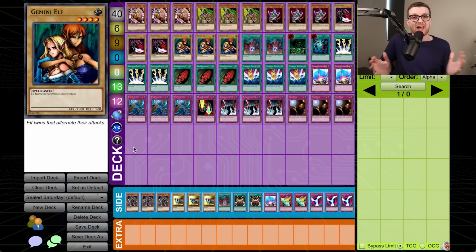So we are playing the Jaden deck. Since John lost the last episode, he opted to play the Syrus one, so he'll be with you in a moment to discuss his choices, but we are going with this.